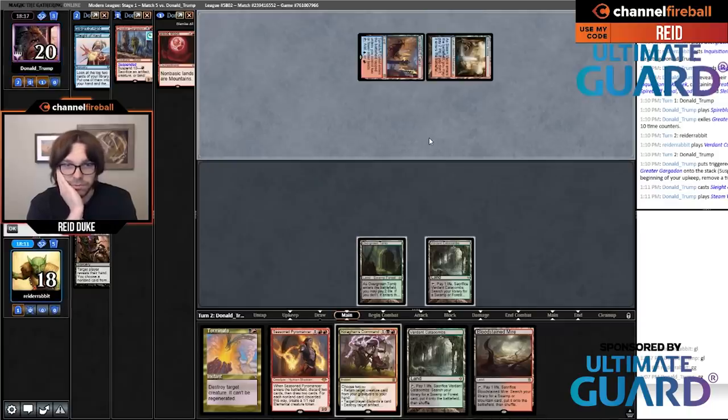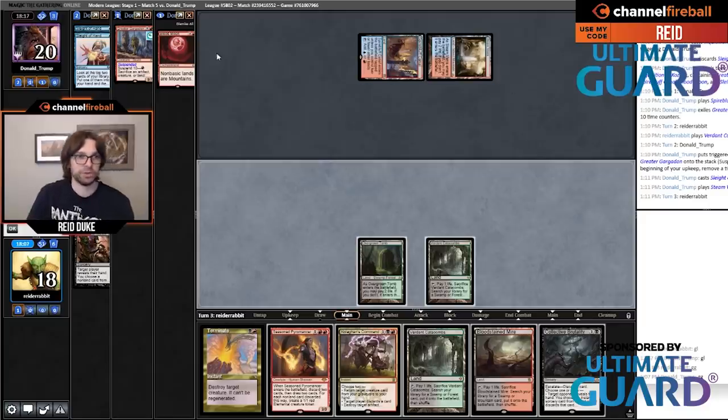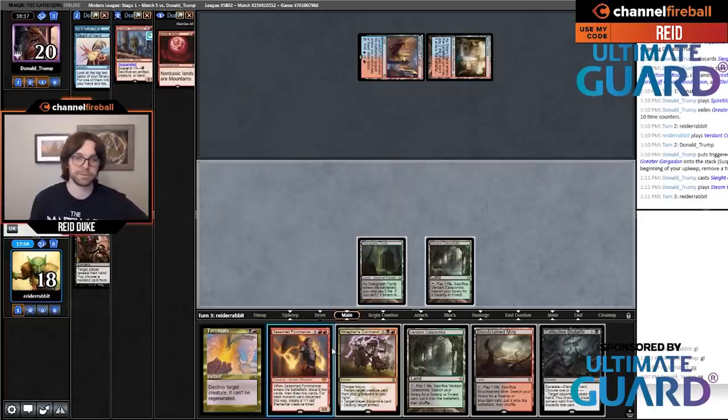So because of that Blood Moon, I think I need to just leave these fetch lands uncracked. I don't really want to walk my Seasoned Pyromancer into... sorry, I don't want to fetch red to set up for the Seasoned Pyromancer and then get locked out of the game by a Blood Moon. I'd rather that happen in the reverse order.